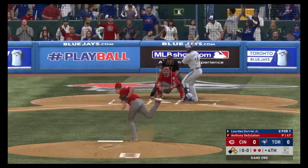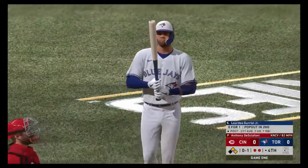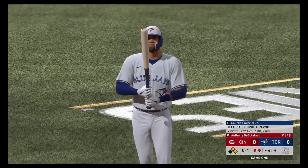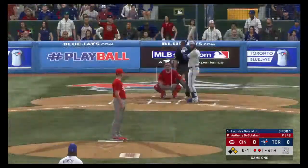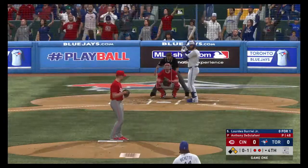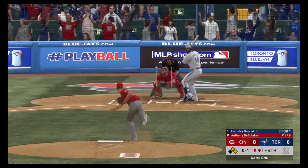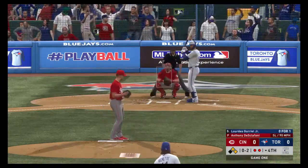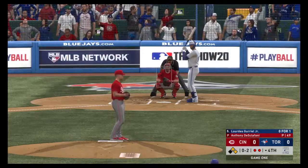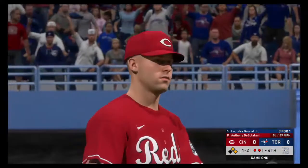Into the box, Lourdes Gurriel, as he'll try to hold back on the swing, but he went around for the first strike. 2 men on, 2 away here in the 4th. Comes set, the 0-1. Could we see another strikeout here? It's 0-2 now. I know that feeling. Played 14 years in the big leagues and still can't hit a slider.